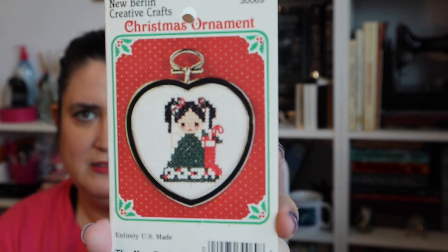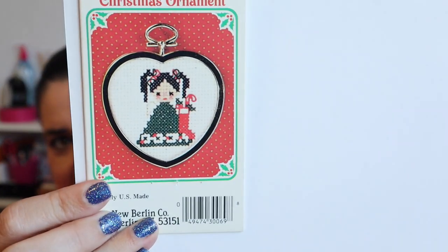See, I'm just going to go through the pile, so it's just going to be totally random. And again, some of these are from past the stash, like the tables at retreats. So there is this little girl, and she is called Christmas Ornament. I don't know. Angel Stocking. Let me get my board out so I can hold it up. I thought she was really cute. I might make her for myself.